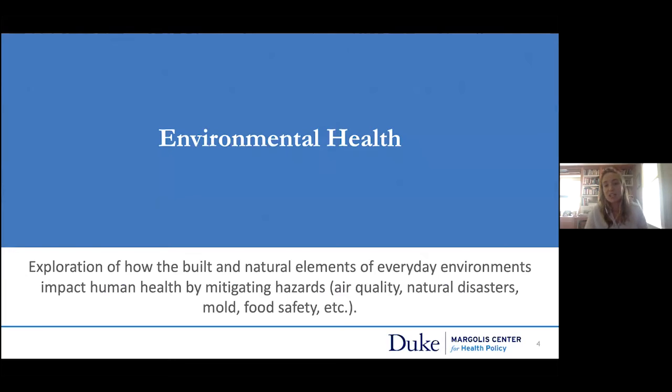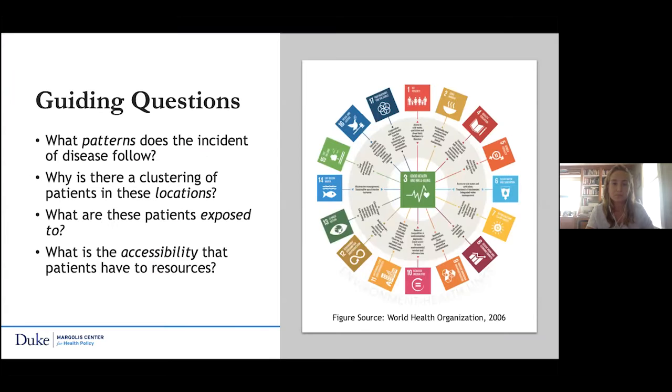So I also wanted to look at environmental health, which I'm sure many of you are familiar with, but just to refresh everybody's mind, environmental health explores the interconnection of the built and natural environment in how it relates to population health. So even moving way back in time, Durham used to be a hotspot for the textile and tobacco industry. So it's always been really important to be thinking about environmental health here.